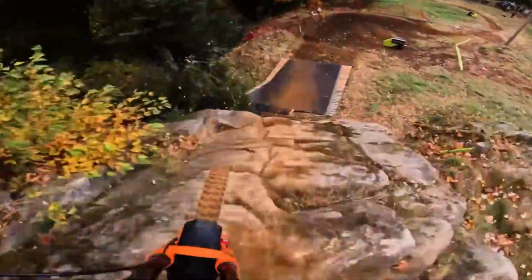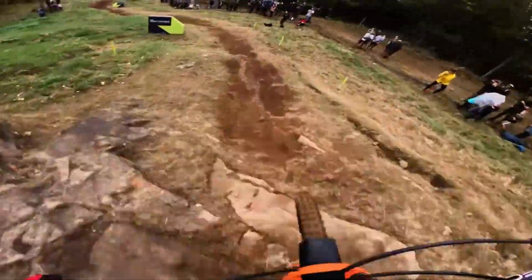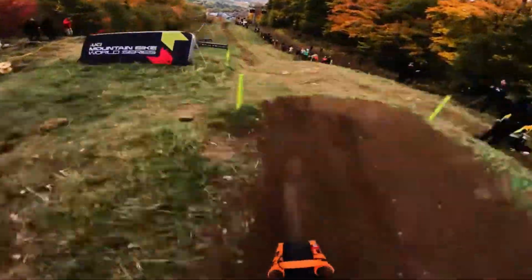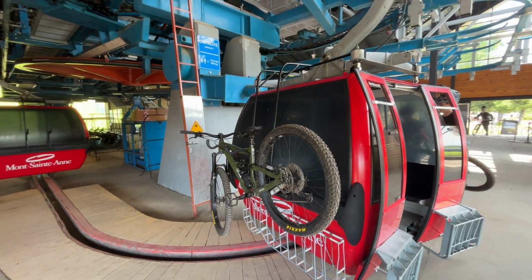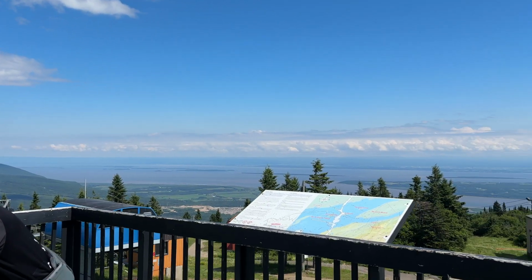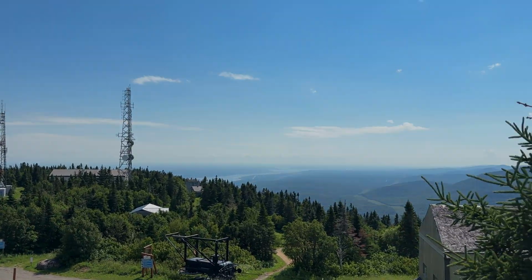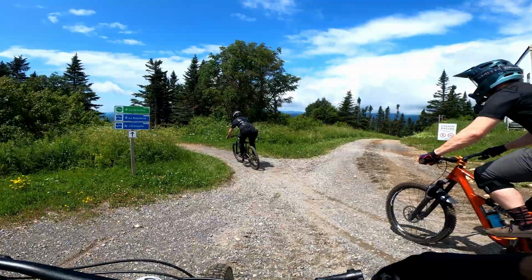I have seen so many insane videos of the World Cup downhill races here, which gave me pretty high expectations for this famous park. The gondola is comfortable and got us up 2,000 feet fairly quickly and delivered stunning views of the St. Lawrence River. But once we started off on the green and blue trails, I was kinda confused.